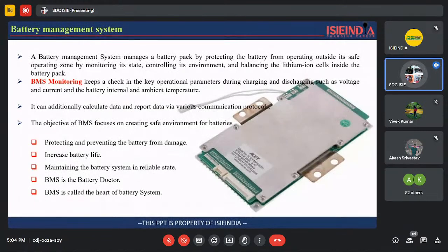So after any sudden incident happens, or at the time of R&D, we can do the research and check the performance of the battery, in certain cases, how the battery is reacting. The basic objectives of the BMS are protecting and preventing damage in electric vehicles and damage to the life cycles, increasing the battery life, and maintaining the battery system's reliability. BMS is also known as the heart of the battery system because it monitors all the parameters.